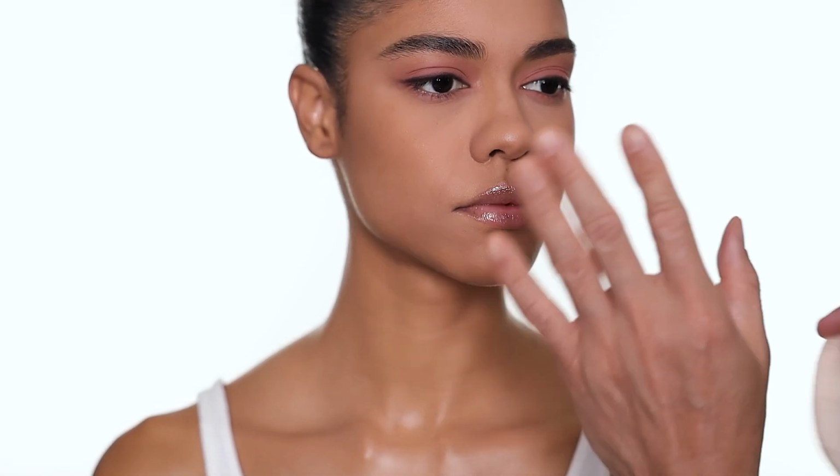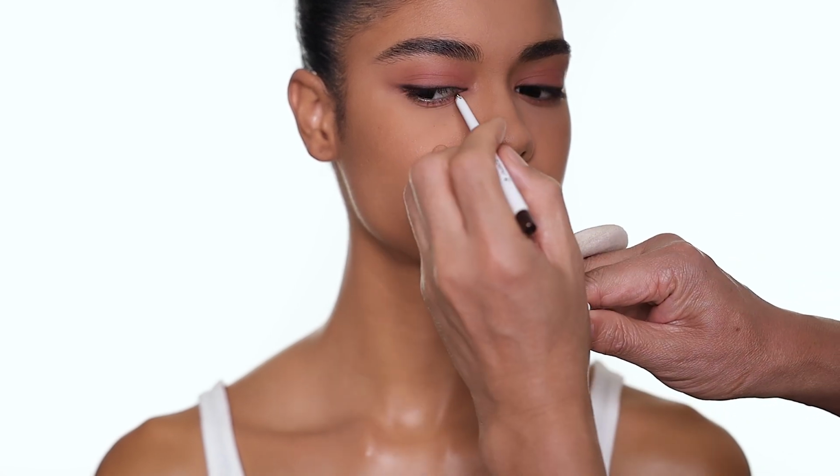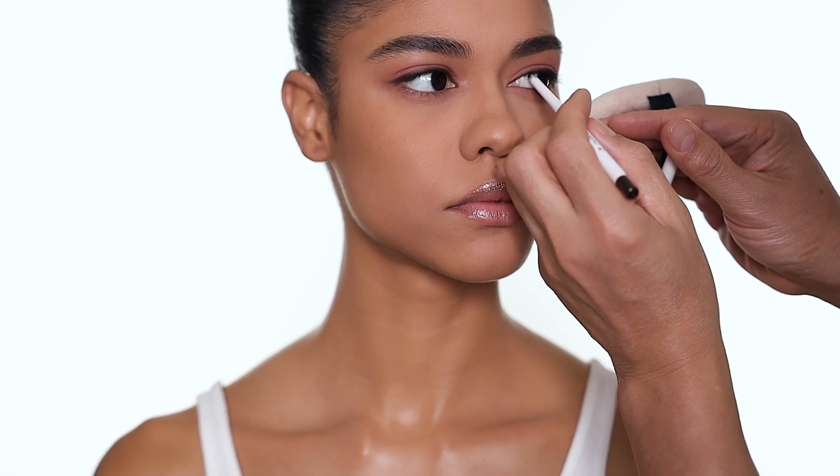You can go further if you want to, darken the waterline. You can do it any way you want. You can do a bit more in the center there. So it's really all personal preference, but I think her eye looks just beautiful like this. Maybe a little bit somewhere there, just to enhance a little more. But I think just simple like that is gorgeous.